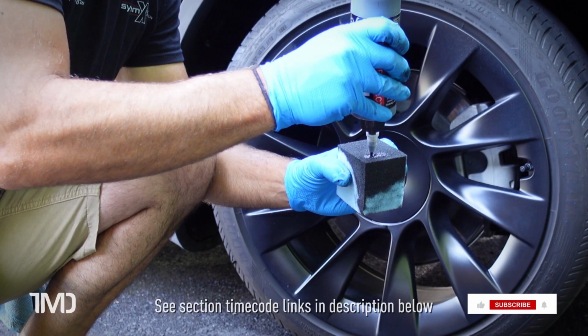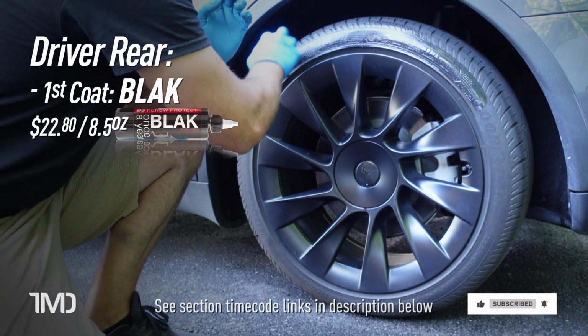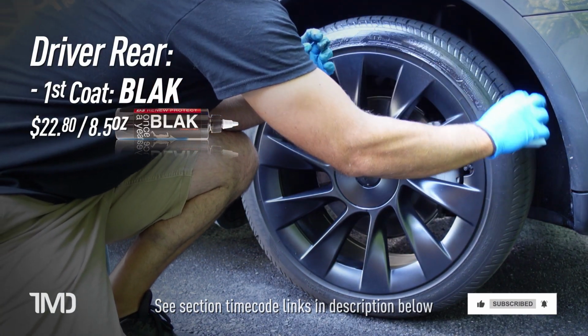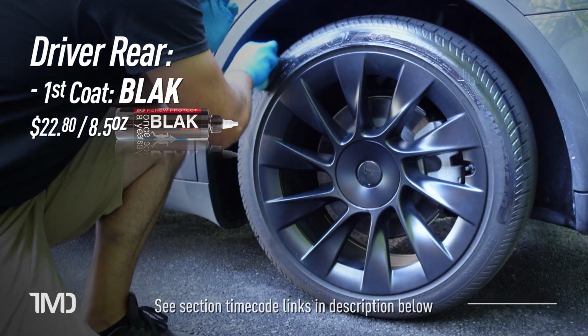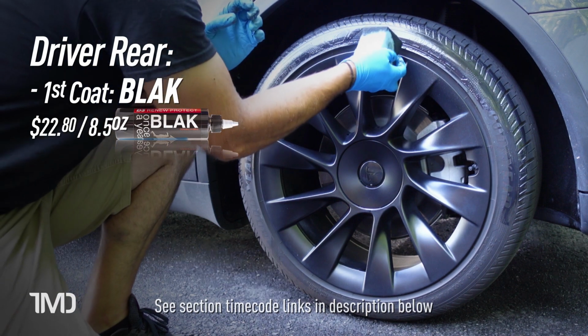Now we're going to move back to the rear driver's side tire, where we're going to be applying 1 coat of Blak and 2 coats of Gloz. So in my estimation, this is probably going to be the best combination, obviously because we're applying 3 layers instead of just 1 or 2.